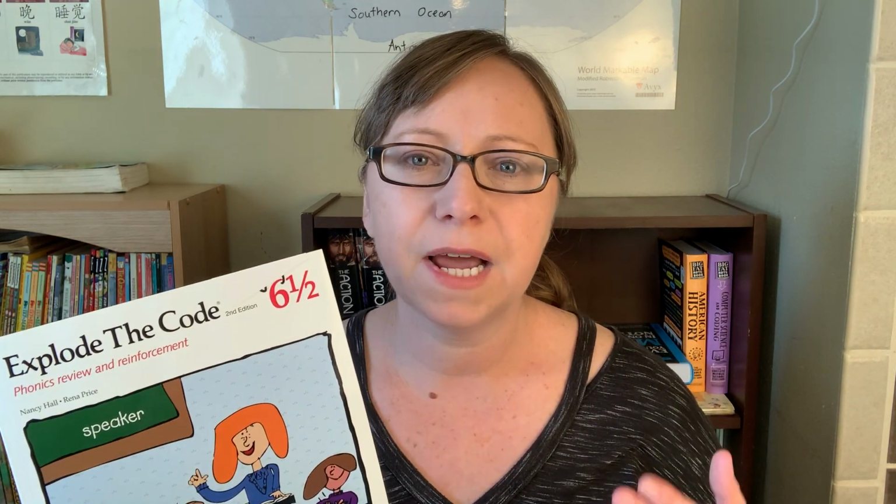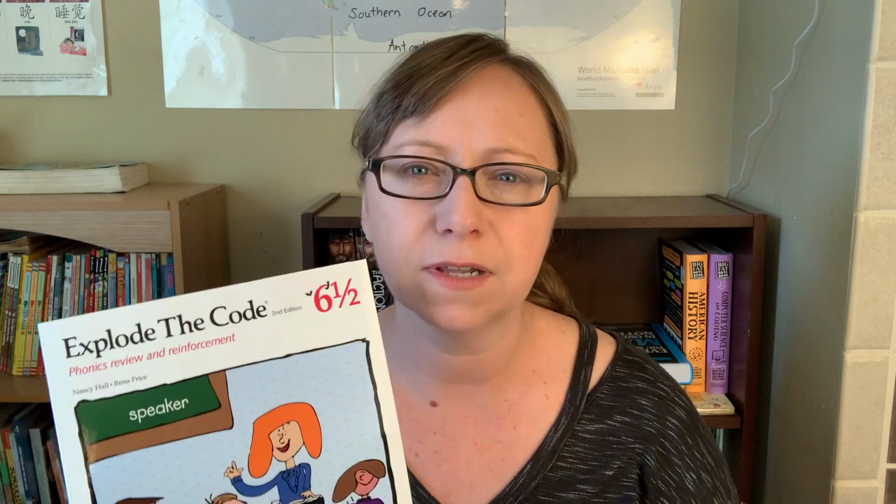And so the reason why they're on different Explode the Codes is, first of all, their natural abilities. My 4th grader is very good with spelling and writing and things like that. And my 5th grader really struggles with writing and phonics and spelling and things like that. So I make him do all the half levels. Explode the Code has some levels that have half levels. So like, I think 4.5, 5.5, 6.5, and then he will be doing 7 and 8. I don't think those have half levels, but that is why he's still on 6.5. He has to do a little bit more.